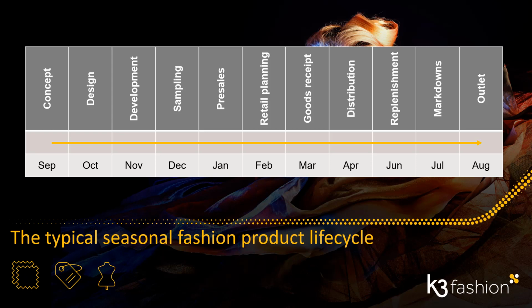However, the phases in the product life cycle always stay the same. Every collection goes through planning, concept, design, development, sampling, pre-sales and retail planning, requisition, goods receipt and distribution, and, in case the brand has its own stores, retail management.